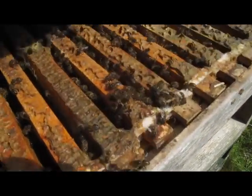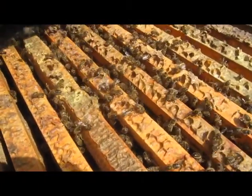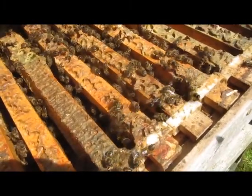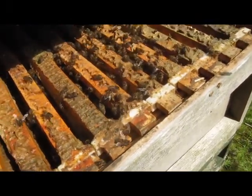Right, this is the colony where I thought those bees were going to go in, but looking at this, we may have a small swarm in here anyway. So what I'll do is just throw both swarms together, call it a day, and let them work as one, let the queens sort themselves out.